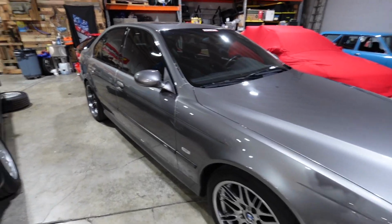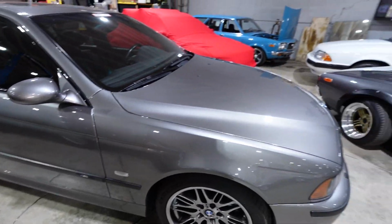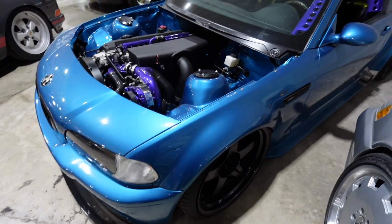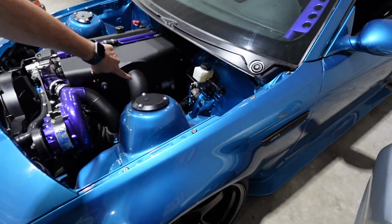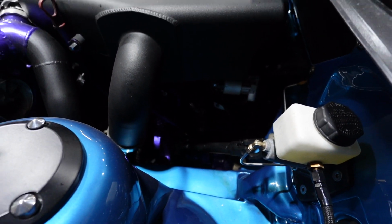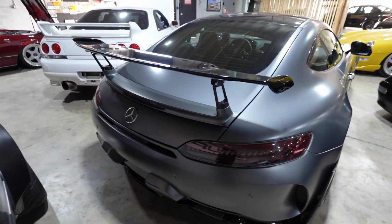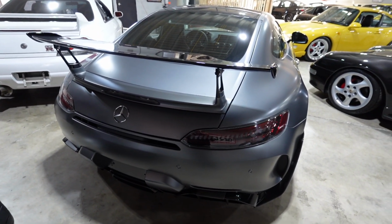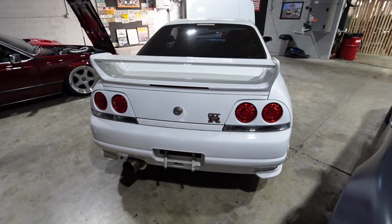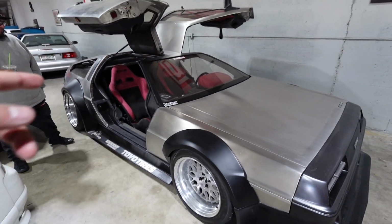E39 M5. Got the Benz. Damn. It's crazy. You can literally see like everything's been done. Kind of wild. Check that out, guys. Got the Mercedes, the AMG, the GT. I think this is GTR Pro. I think it is. It's the same color as the GTS. It's like frozen gray. Another GTR. Oh shit. Yeah, that's sick. With the pink seats, dude.